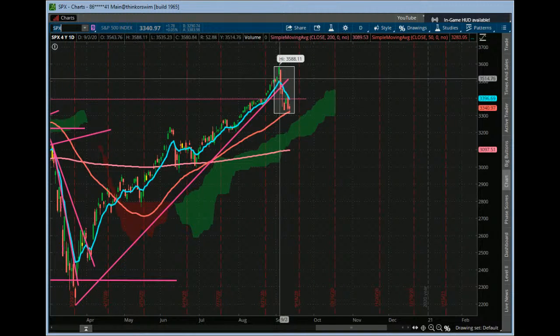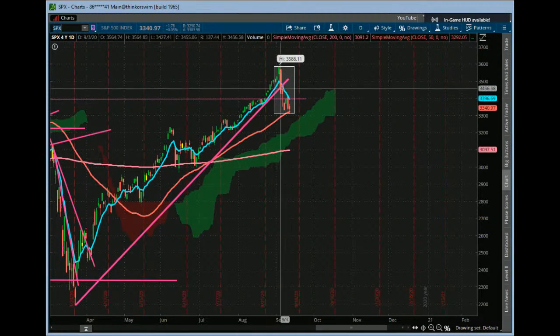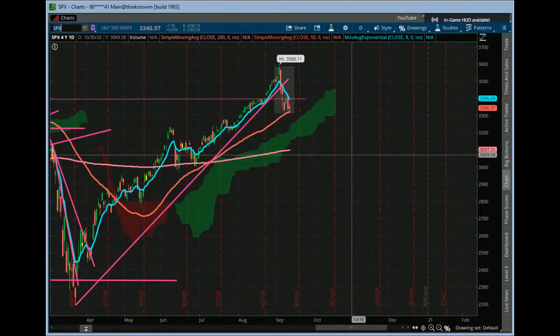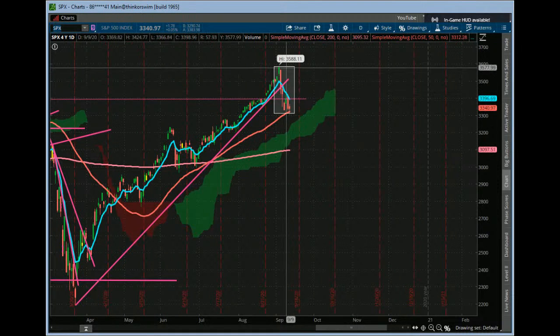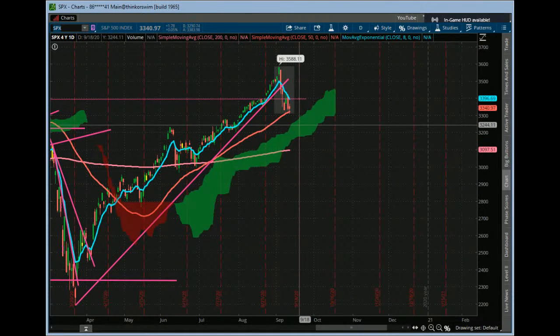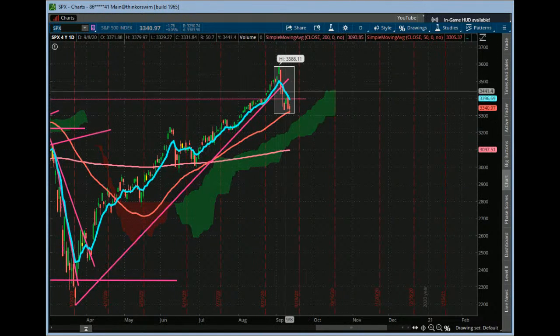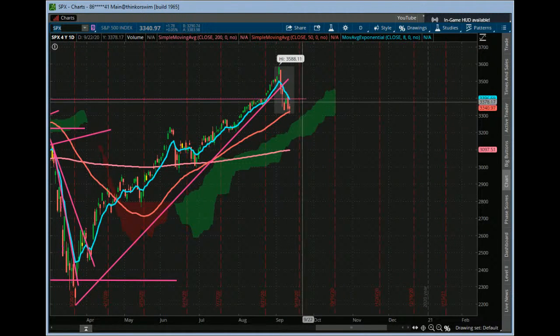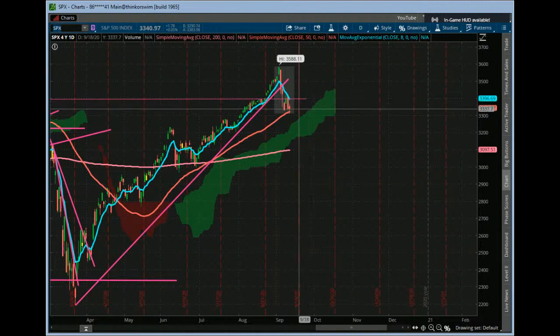So these type of breakdowns, that's why we have our trend lines. As soon as we break a trend line, we go into full caution mode, because we don't know what's happening. We don't know if there's going to be a fresh reversal in the market until we can confirm, or if we're just entering into a corrective pattern. We don't like trading in corrective patterns. There are still setups that happen on an intraday basis, but in terms of swinging, it's really tough.